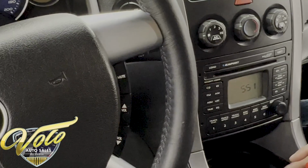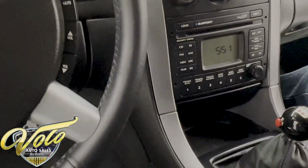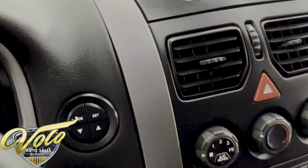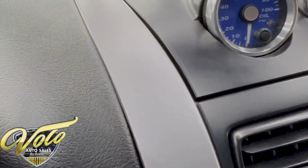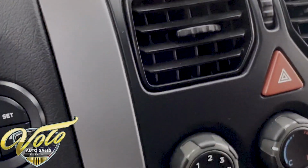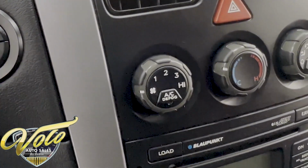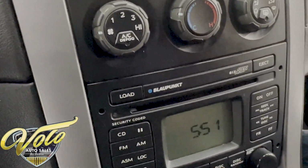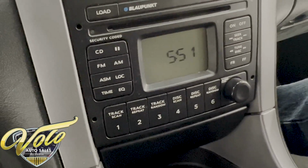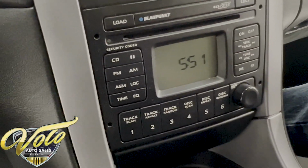It has a nice Hurst shift knob on that six speed. There's also an air pressure gauge up here hooked up to the compressor in the back so you know how much air is in it. You also have an oil pressure gauge, which is nice. This has the premium stereo in it, six disc CD changer, AM FM radio, full equalizer. It has a really killer stereo system.